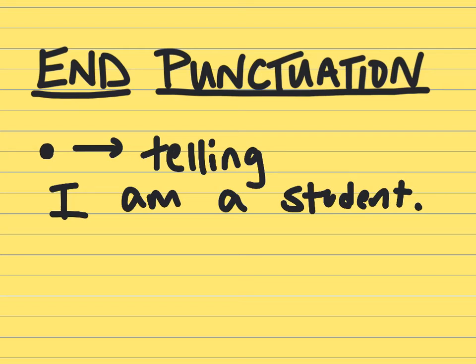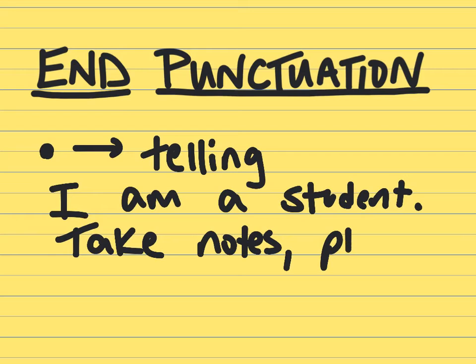So they tell. They also give commands. So if I said, take notes, please, that's another sentence that needs a period at the end. I'm giving a command, take notes, please, but it's a calm command. So periods come at the end of sentences where you are just telling things. Go ahead and write this and the two examples down.